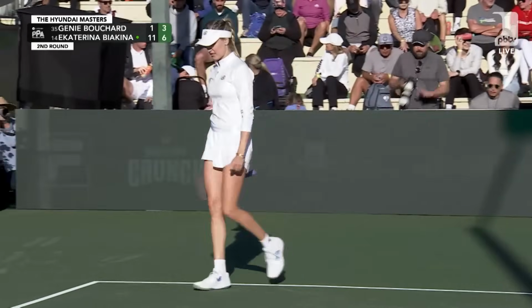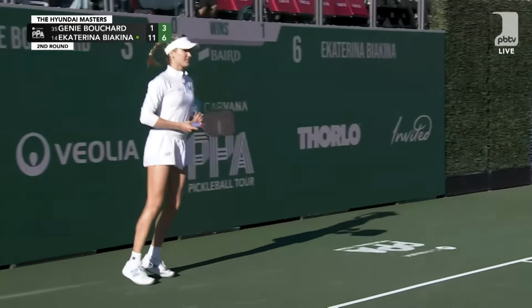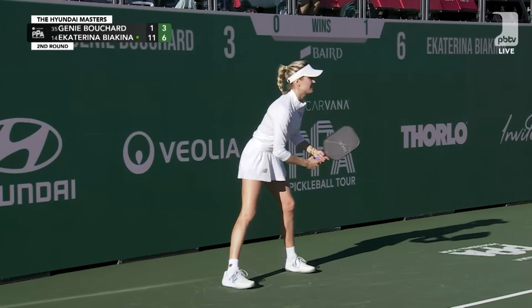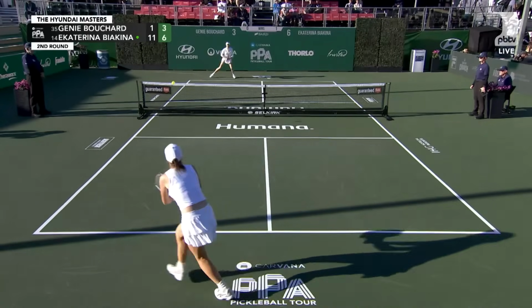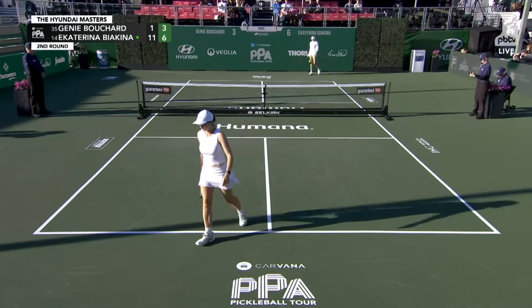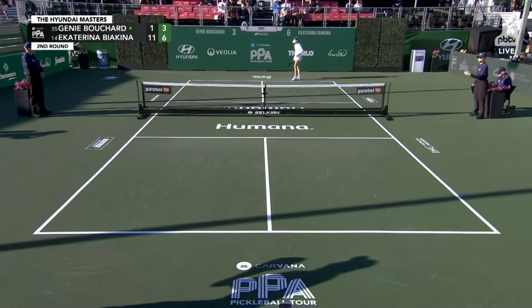Is the lead referee there. Howard Hepworth, our second referee. Jim Ryan is tracking. And Genie Bouchard will lose that timeout and the challenge. Time in. 6-3. Side out. 3-6.